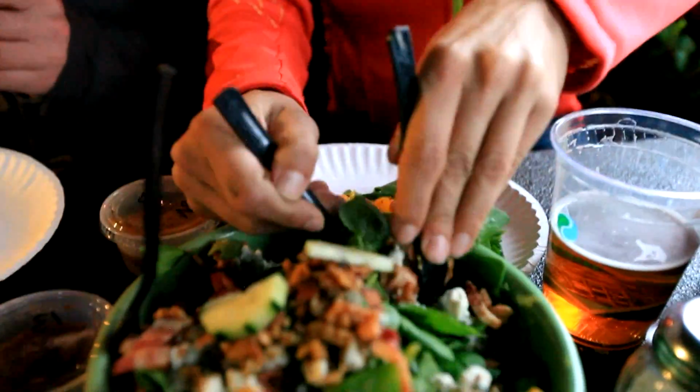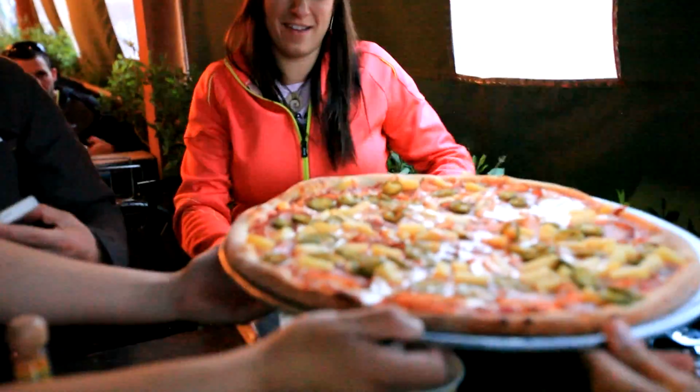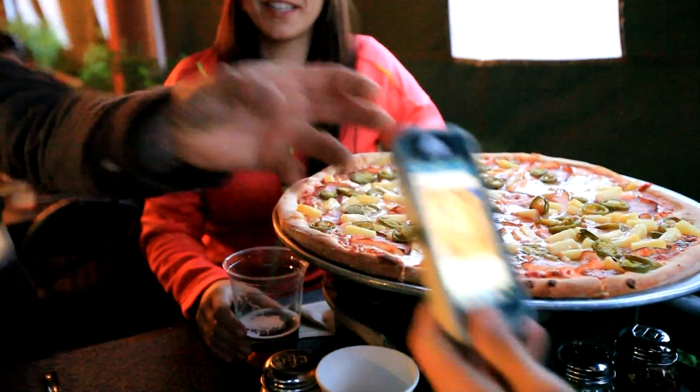Two days of walking yesterday? Yeah. Bacon and gorgonzola for all. Awesome. Wow. So we're going to have a lot of pizza.